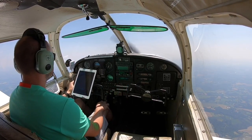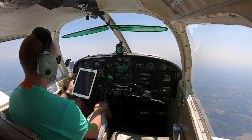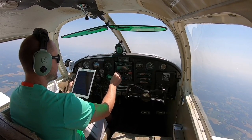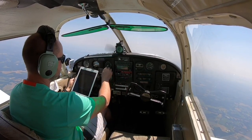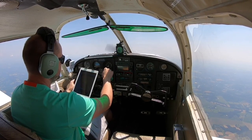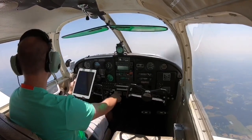Greensboro approach, Piper Cherokee 6543 Whiskey, with you climbing through 5,500. 6543 Whiskey, Greensboro approach, the Greensboro altimeter is 3010. 3010, Greensboro, thank you, 43 Whiskey. 515 Delta Hotel, altitude restrictions are canceled.